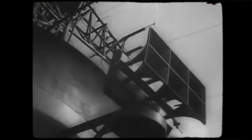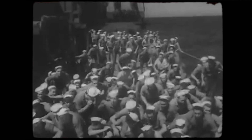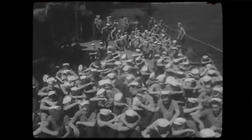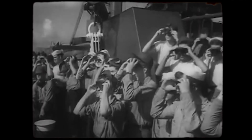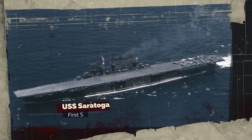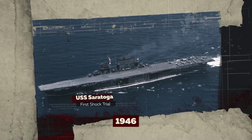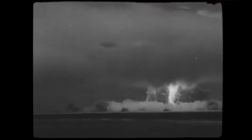During World War II, the United States Navy recognized the importance of testing aircraft carriers under simulated combat conditions. The simulation worked wonders. It helped to assess the ability of the vessels to withstand the impact of explosions and other forms of shock. One of the earliest documented instances of shock trials occurred with the USS Saratoga in 1946, when the ship was subjected to controlled blasts to evaluate its structural integrity.